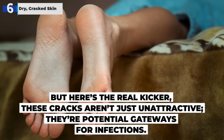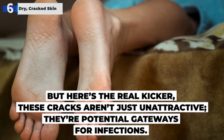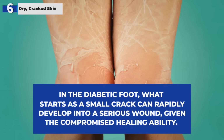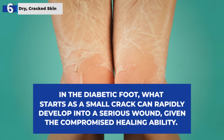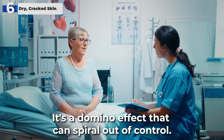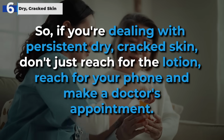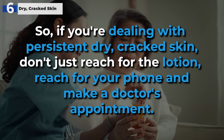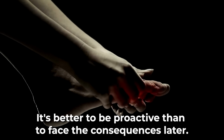But here's the real kicker. These cracks aren't just unattractive, they're potential gateways for infections. In the diabetic foot, what starts as a small crack can rapidly develop into a serious wound, given the compromised healing ability. It's a domino effect that can spiral out of control. So, if you're dealing with persistent dry, cracked skin, don't just reach for the lotion. Reach for your phone and make a doctor's appointment. It's better to be proactive than to face the consequences later.